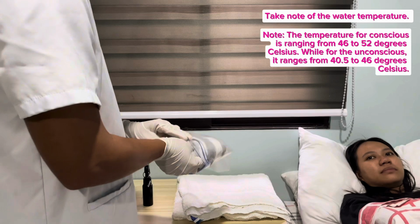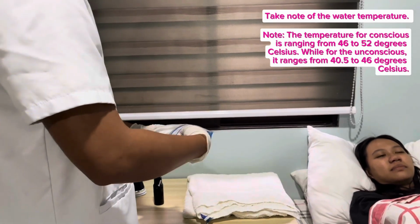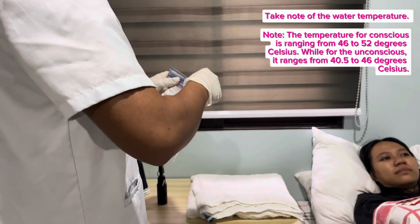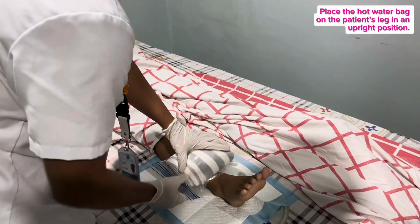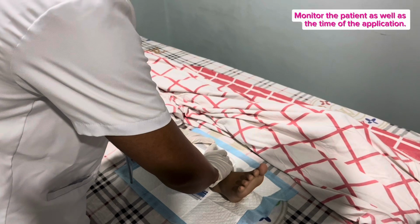Take note of the water temperature. Since the patient is fully conscious, the temperature should range from 46 to 52 degrees Celsius. Place the hot water bag on the patient's leg in an upright position. Note, always check your patient's situation. Monitor the patient as well as the time of application.